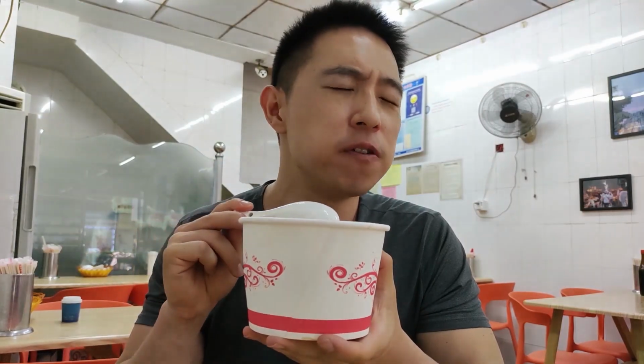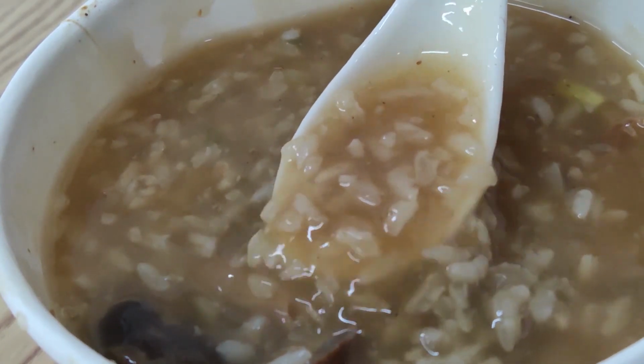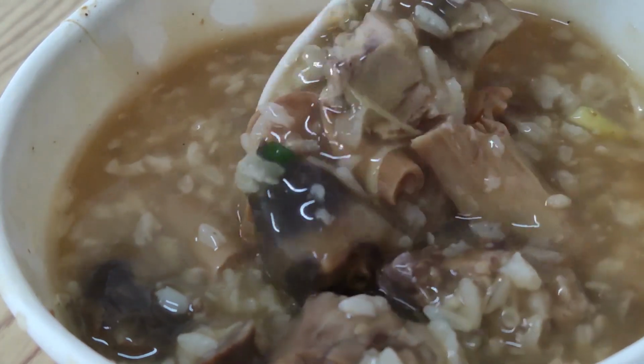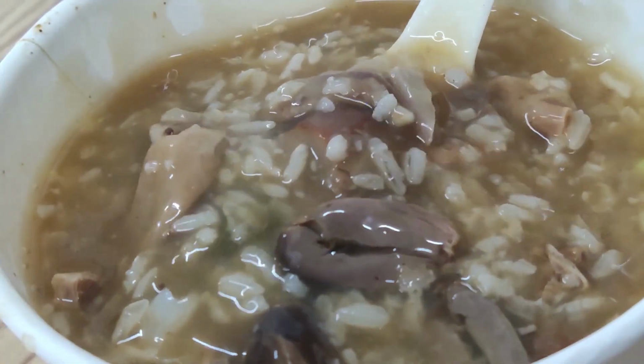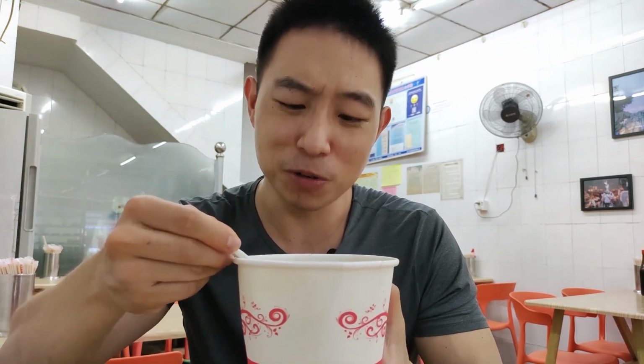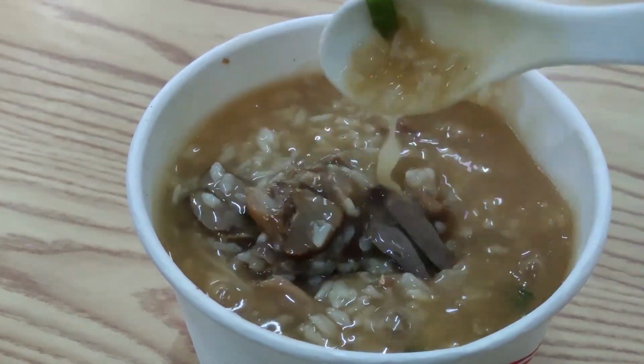Layers of texture and flavor. When you first bite into it, of course, you first get the mild umami savory porridge. And then your teeth will hit something bouncy, something crispy, probably the intestines and the heart. And then when you start to chew, that duck meat just comes into play and dominates everything. You're just tasting that meaty, savory duck meat. Really nice, really nice. Nice porridge, so comforting.